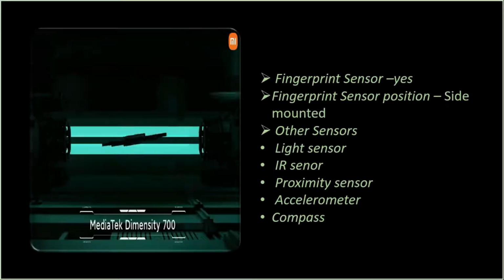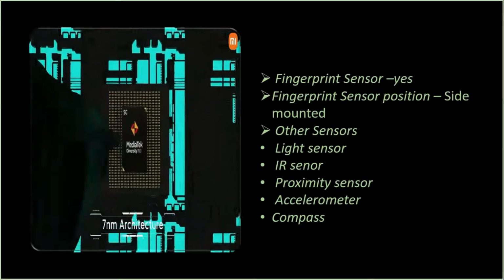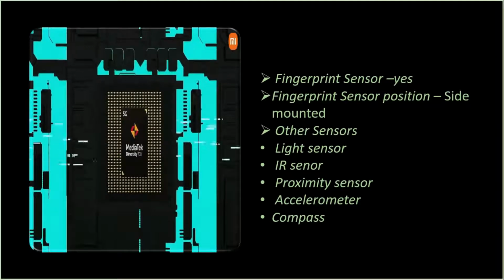sensors supported in the phone are light sensor, IR sensor, proximity sensor, accelerometer, and compass sensor.